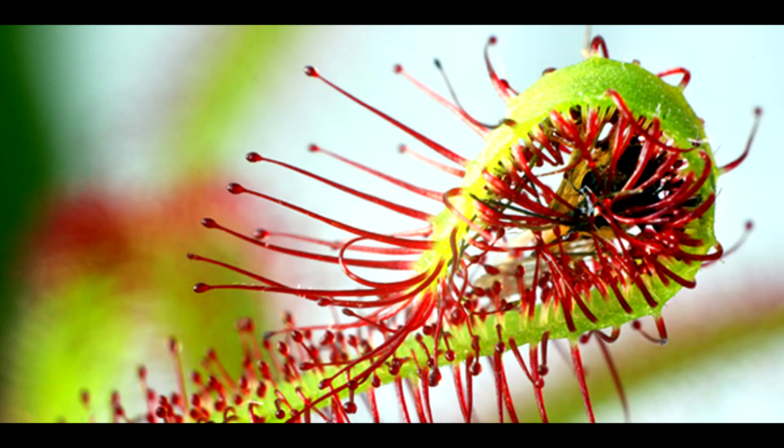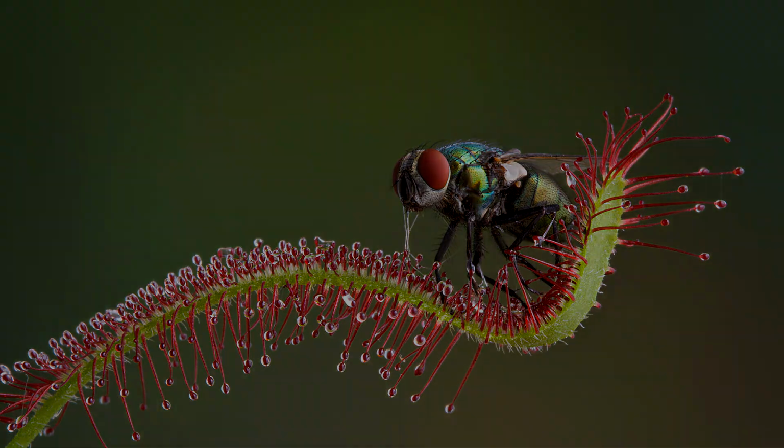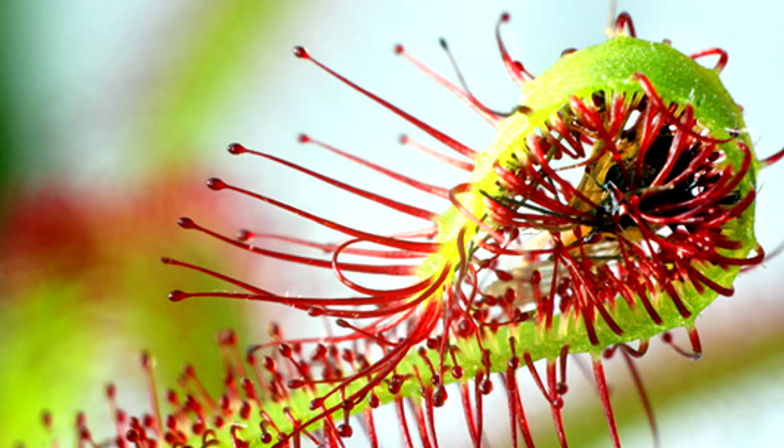Sundew work a little differently than the other 2 that I've mentioned. They resemble flower stalks with many tassels that have a sort of translucent liquid resembling water. This liquid is very sticky, so when prey land on the sundew, it gets stuck, with any attempts to escape only digging it deeper into its fate. When prey is sufficiently caught, it will retract, circling the victim, beginning the digestion process that can take several weeks.